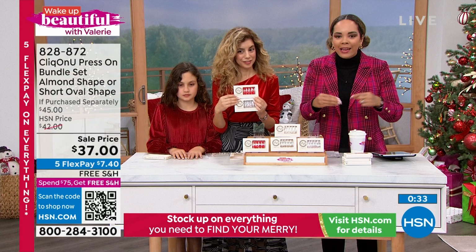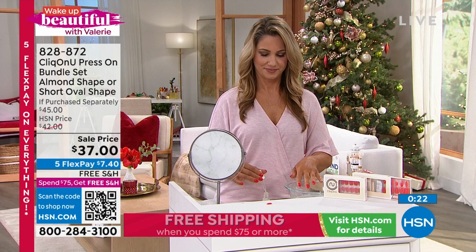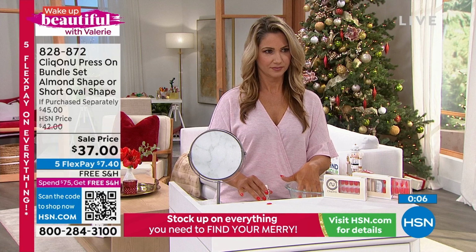So everyone's going to get a red. Everyone's going to get the Let's Celebrate. That's the glitter ombre one. And then everyone's going to get that French glow, that French manicure, which has made a comeback. Yeah. French manicures aren't going anywhere. And then you just decide, do you want it in that almond that you see Tony showing you, and showing you how easy it is to remove it with just a little bit of oil and warm water, or if you want it in the short oval option. 828-872 is the item number on this one.